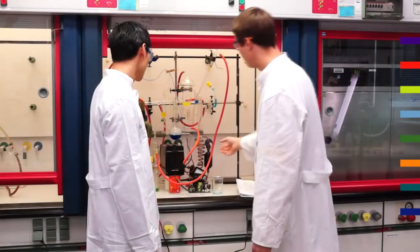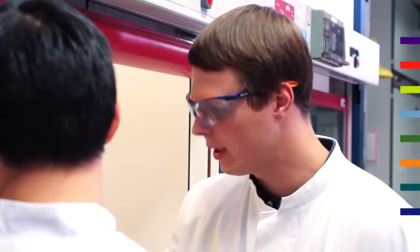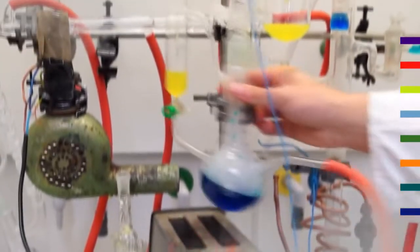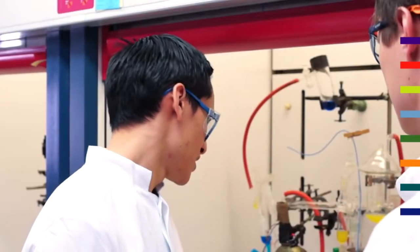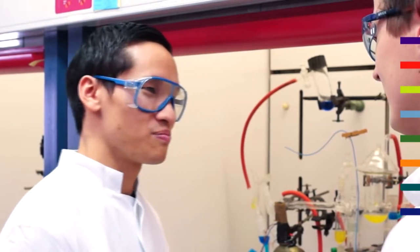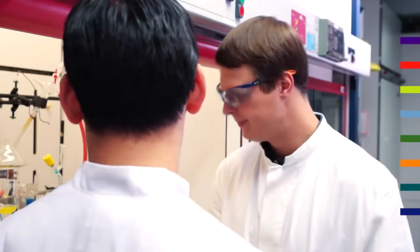Adams, look. Over here I didn't have a clamp, so I just used a clothes peg. I didn't have a stirrer hot plate, so I turned the toaster onto full power. I'll do the stirring by hand. And the cooling hoses are leaking a little bit, but it doesn't matter, because the fume hood has a drain. I'm beginning to think that you're a little bit crazy. Haven't you learned anything?